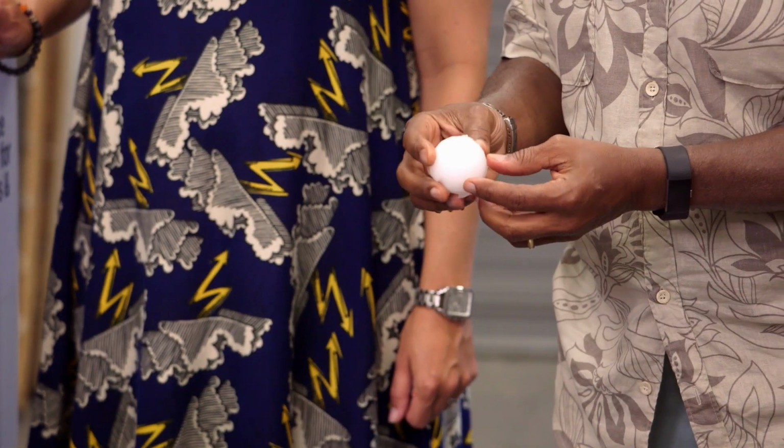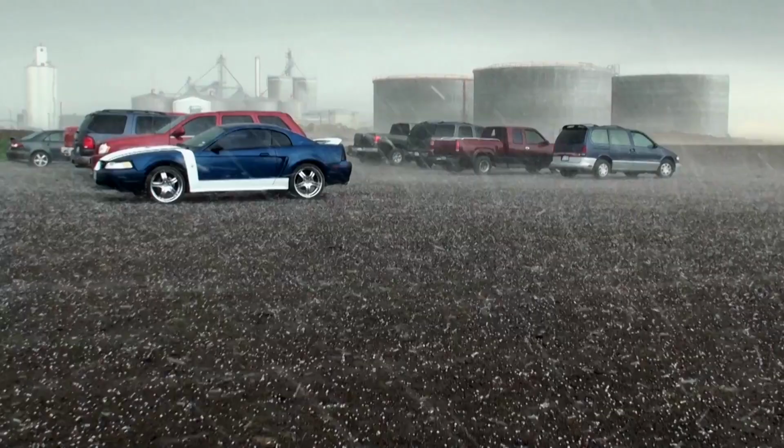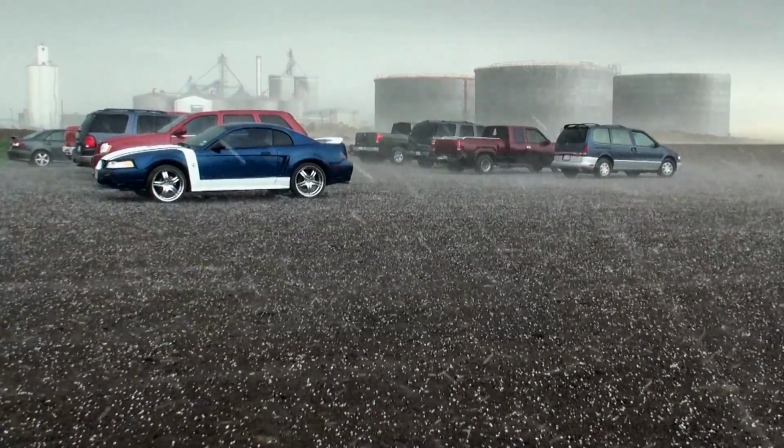Definitely. That one would come at about 70 to 75 miles an hour, so that one would definitely do some damage to most roof systems. And forget about your roof, what about your car? Your car would definitely have a lot of dents from that guy, too.